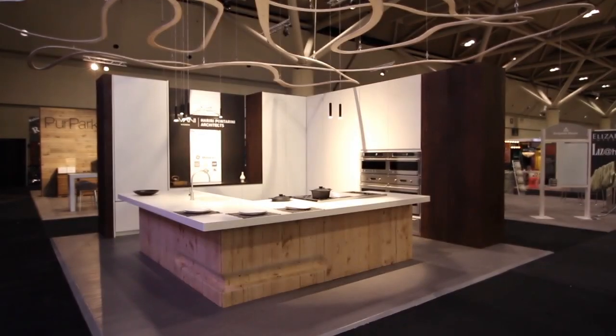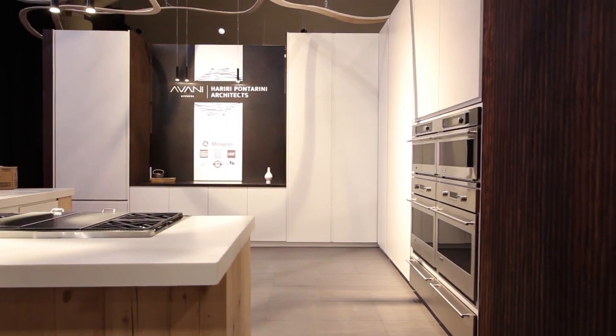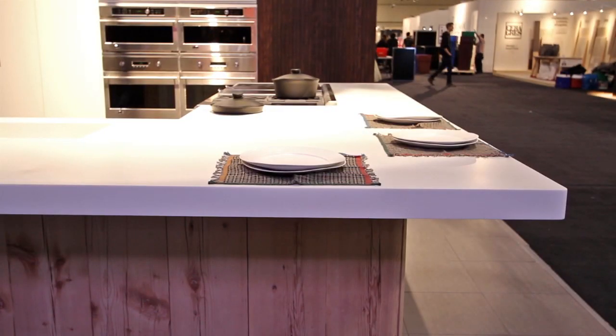So with regard to the cabinetry, the finish is very important to Siamak, and so we developed a super matte white finish, which is a very fine complement to the sanded matte Corian top that he favors.